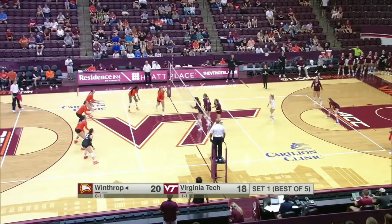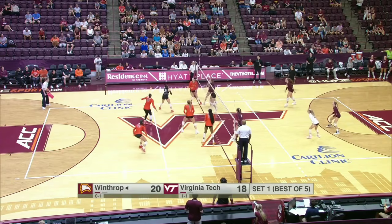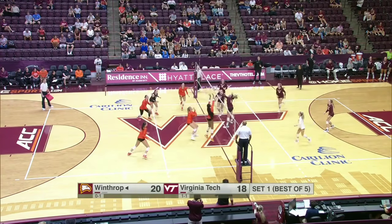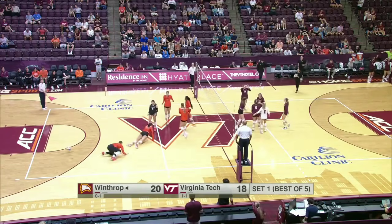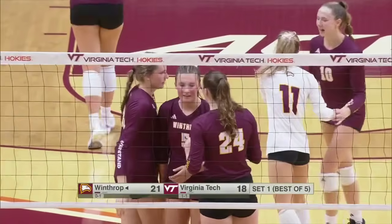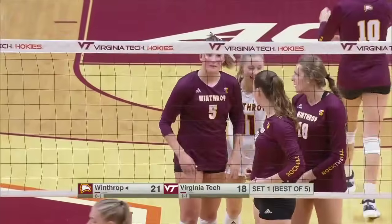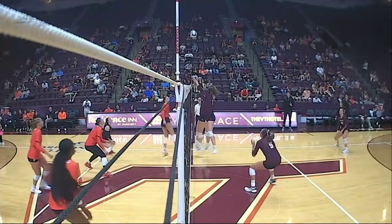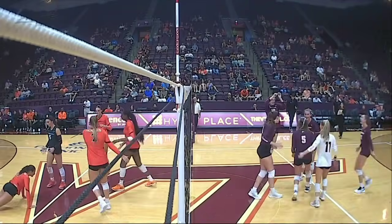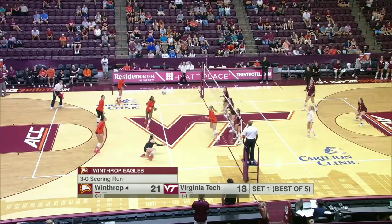And the Eagle setter will look to cause some havoc again. Haley Pierce swinging through the block, comes right back on her side. Joust at the net, and it's won by Paige Bennett. 50-50 ball just above the tape, just jumping up, capitalizing, using that left hand was Paige Bennett. The Eagles get a 3-point lead.